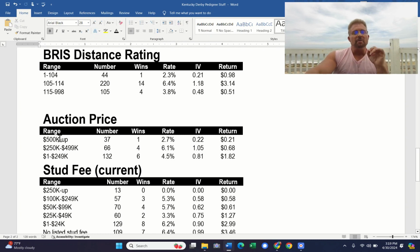So look at here. Auction price of $500,000 or more. 1 for 37 in the Kentucky Derby. This is since 1997, and Brisnet didn't have all the data, so there might be some missing years or just missing data in this data set. But 1 for 37, a return of 21 cents per $2 bet. Think about that for a second.